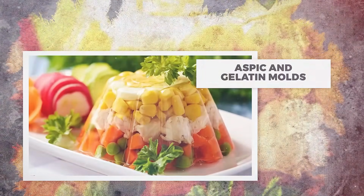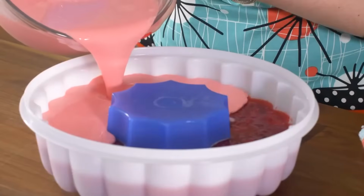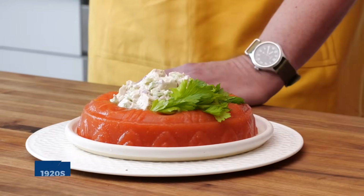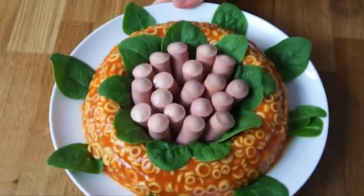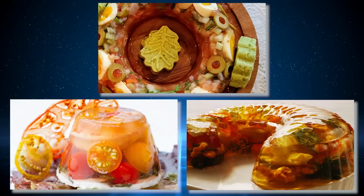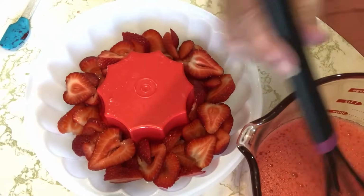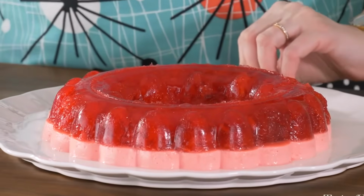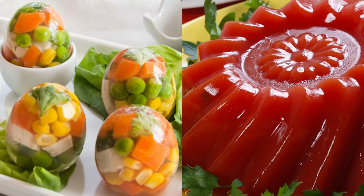Number 20. Aspic and gelatin molds. Aspic and gelatin mold dishes dominated banquet tables from the 1920s onward, showcasing everything from savory meats to bright vegetables suspended in translucent jelly. Essentially, aspic is a savory gelatin that's often derived from boiling down animal stock containing collagen, the protein responsible for its thickening power.